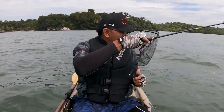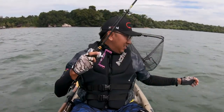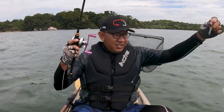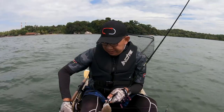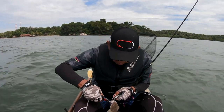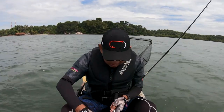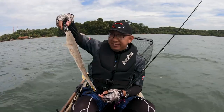Don't let it be you. Oh, it's a flathead. Yes, sir. Ta-da-da. First fish of the day. Oh, more like second fish of the day. It's a flathead. It's too small. So we're gonna release it.